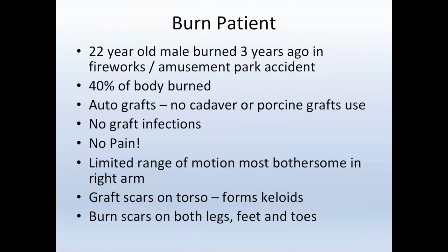Okay, the last patient is a 22-year-old male who was burned 3 years ago. Young man, he was 19 when it happened. He was at an amusement park. And this flash powder that they used, something went wrong, and this cloud of flash powder exploded, and he was burned over 40% of his body. His face and his chest, torso were okay, but his shirt caught fire.